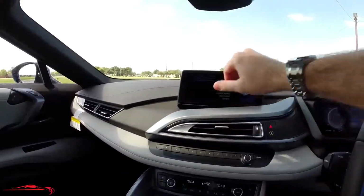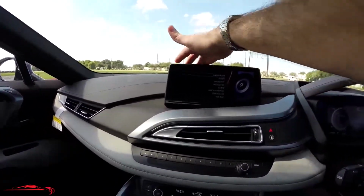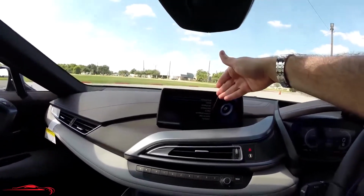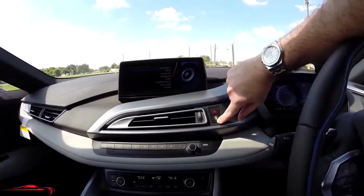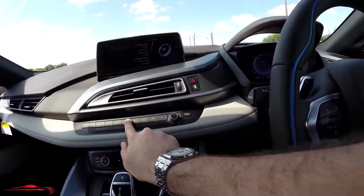Everything else here in the center stack is also traditional to BMW. You have your screen here protruding out of the center with your iDrive controls, which we'll go through. You have your hazard button, your frontal collision, your collision warning systems here within this. You have your memory buttons here.